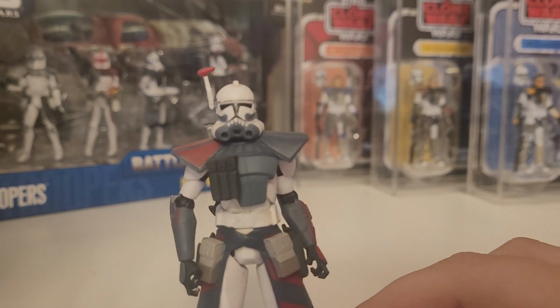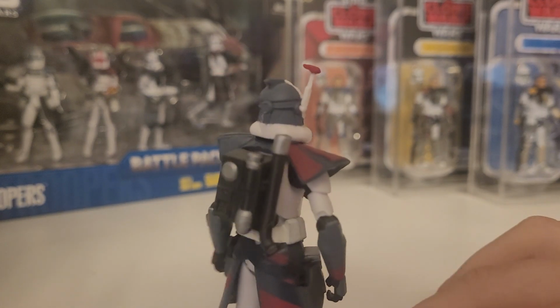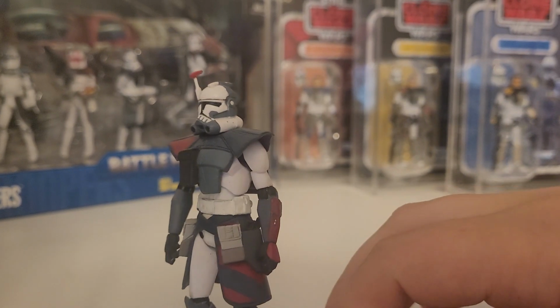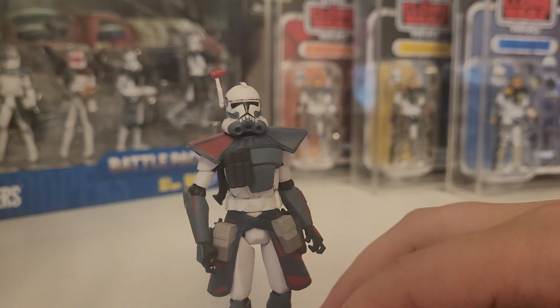It's not this one. This one was a loose one that we got. Now that I have a look at it, he's got some paint problems on the helmet. But everything else, pretty good. He's a cool figure. They obviously come with the movable antenna, the dual pistols at the bottom.